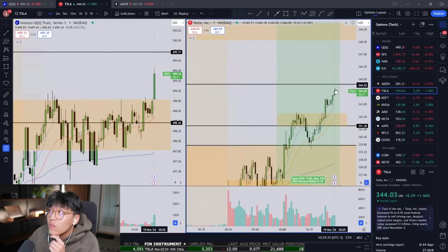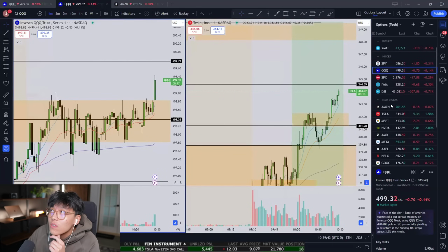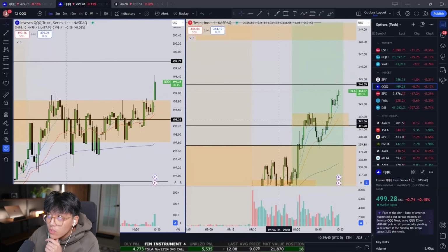Next level, really, 344.50s and then above as well. So QQQ gap fill, SPY as well, continuation towards the upside.